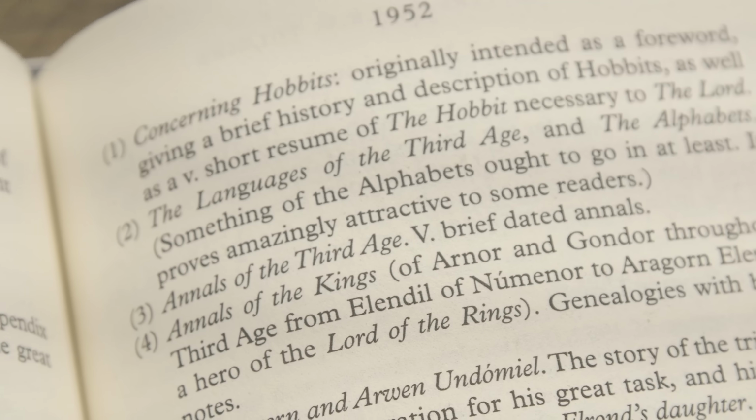And then from that point in the letter, it goes back to what was originally in letter 131, which goes into the tales of the Third Age, which we know from The Hobbit and Lord of the Rings are published, and we have the appendices. Some of the things in the appendices are mentioned there.